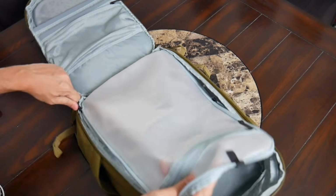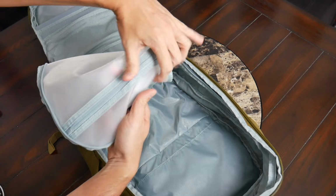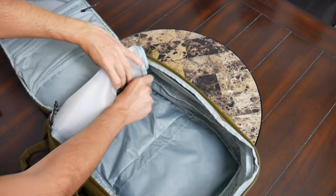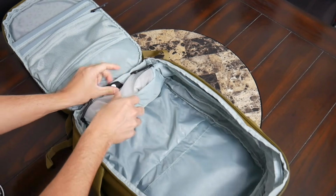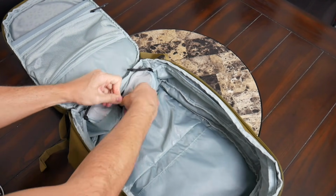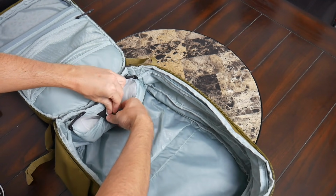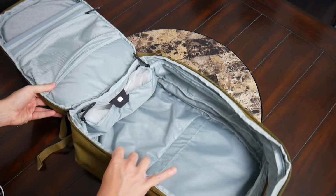protected. And you have the ability to actually roll this up and store it if you prefer to just have one larger main compartment for your bag. It tucks away there, and then you have this snap closure here if you want to just simplify the layout. If you don't want to use that pocket for your day-to-day, then you should be good to go.